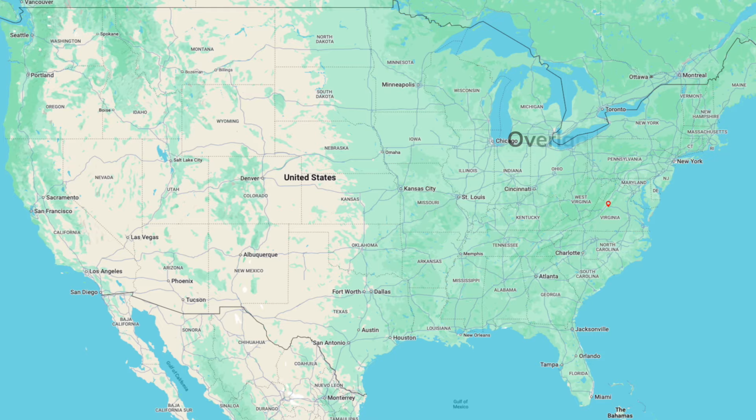Number 1, Overland Expo East. That is in Virginia. Bronco Nation will be there. I don't know if they're doing trail rides or anything like that, but they will have a base camp there. I'll have info down below.